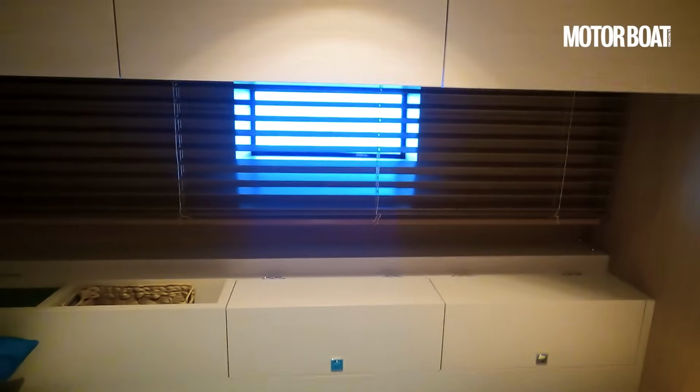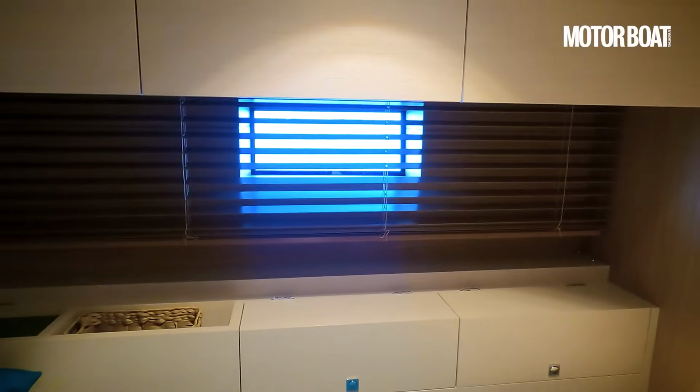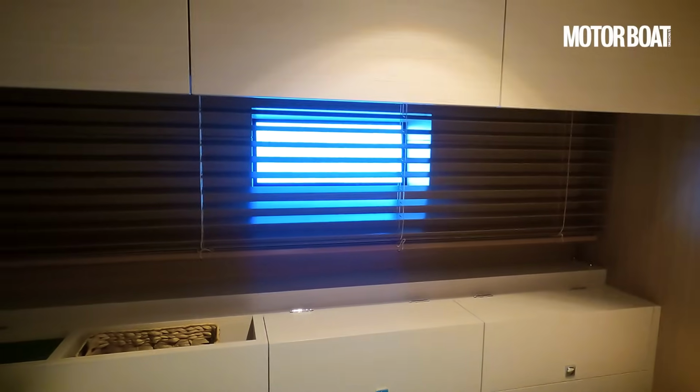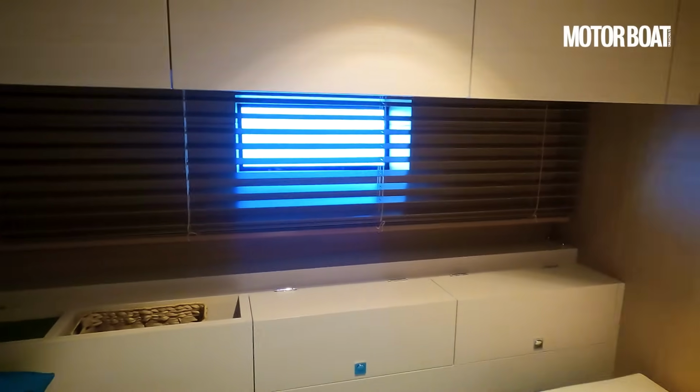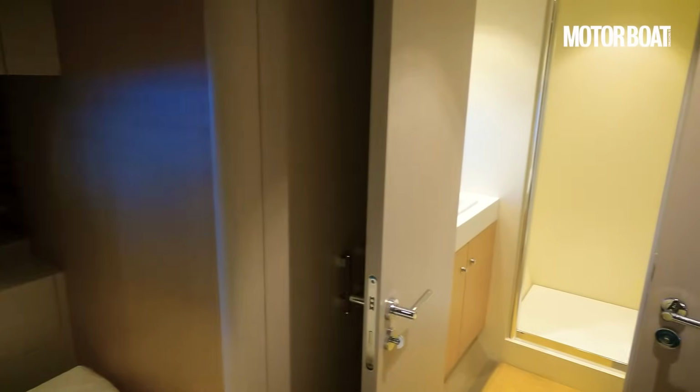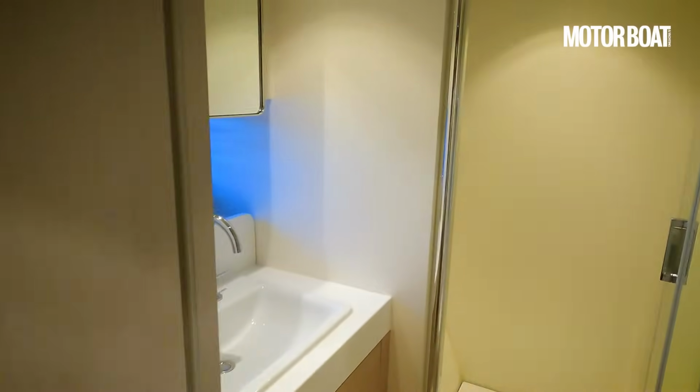Smallish hull window, but gives a bit of natural light. None of these open, again, for safety reasons. In heavy seas, you don't want any ports being left open. You've got smart wooden blinds there, storage down there, full hanging locker behind, ensuite bathroom here.